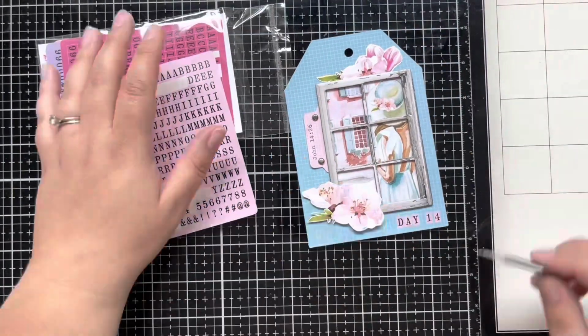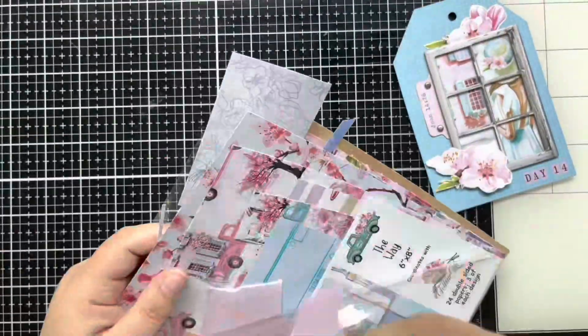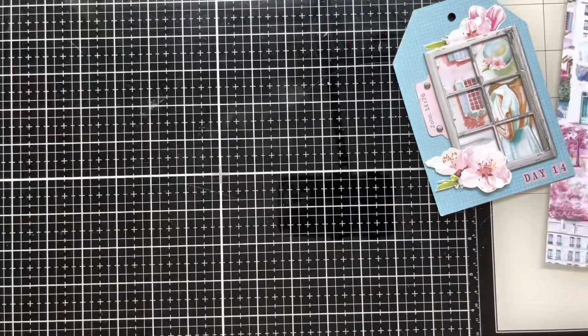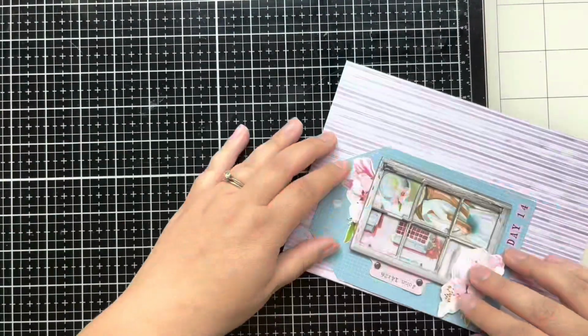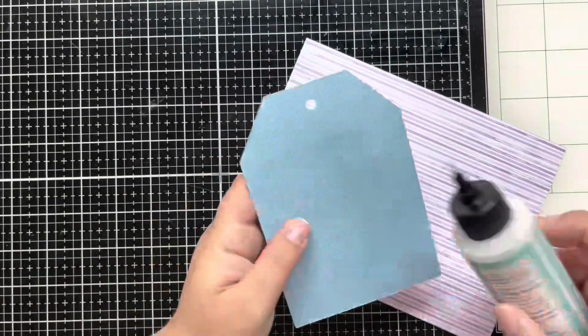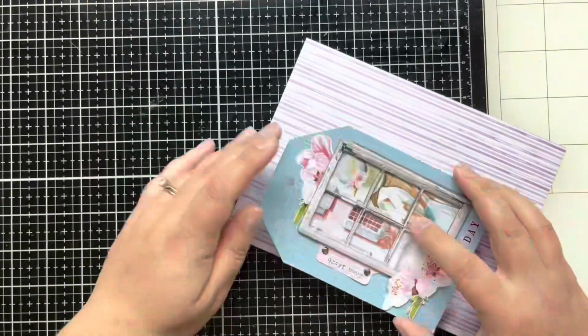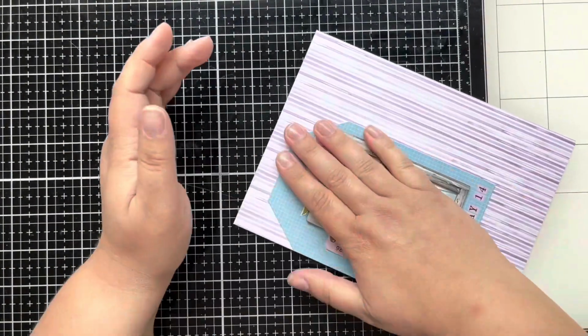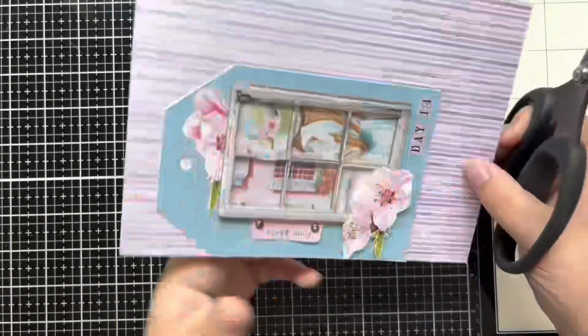Now you see a little building in the background of this journaling card, and so I decided to use this paper that has all those buildings on it, and what I do is I just flip it over and then I glue the tag down to the paper and cut around. After this is all glued down and cut out, I do take my makeup brush that has some frayed burlap distress oxide on it, and I just brush it around the edges of this tag. I just love the look that it gives.